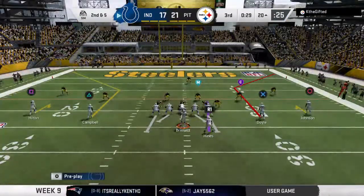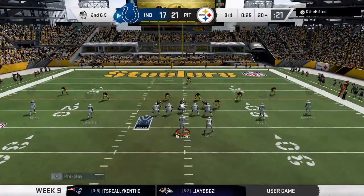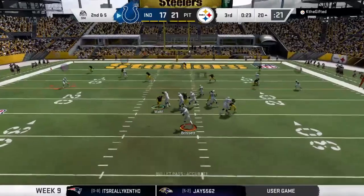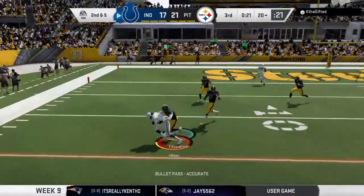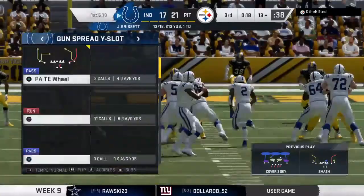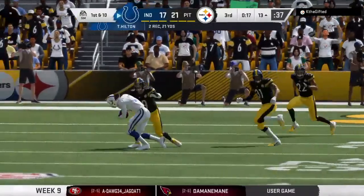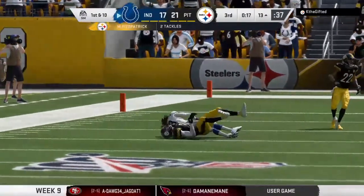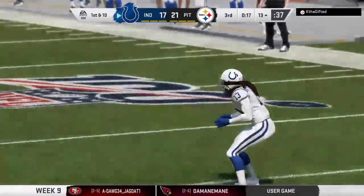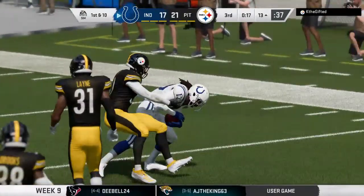After the pickup of 5, here's 2nd and 5. Watch tight. Tight is right. Watch tight. Throwing, Brissett. He's got it to Hilton. And they'll bring him down at the 13-yard line. 7 yards there and a first down. This has to go down as one of the simpler routes in the playbook, but oh so effective. Nice completion there. Keeps the sticks moving.